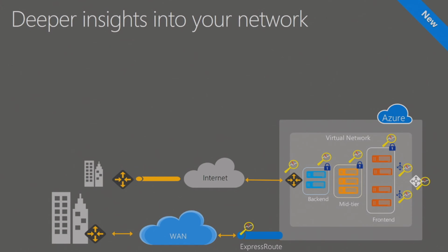So the path we've been on, and guys, it's been a journey for the last year or so, is to give you more and more deeper insights into your network. And the key operative word here is your network, yours. So in this picture, you see some of the points in which we are adding more visibility and monitoring diagnostics so you can see how things are coming into your network.